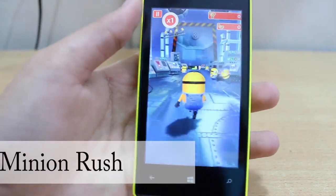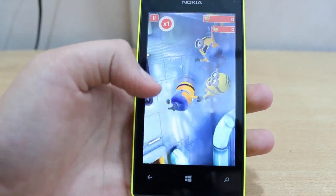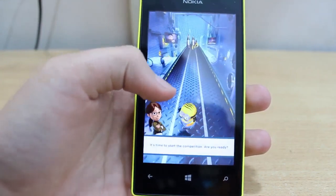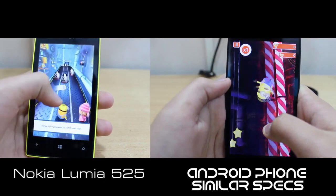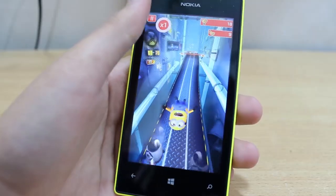Now we will be testing Minion Rush. Minion Rush played really smooth on the Nokia Lumia 525. The graphics were great and the gameplay was overall smooth. And on the Android device, Minion Rush lagged a little bit at first, but after that it played smoothly. Watch the gameplay.